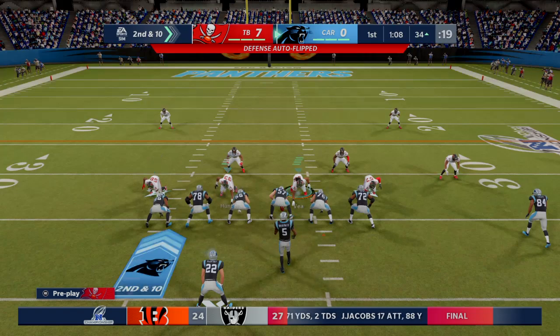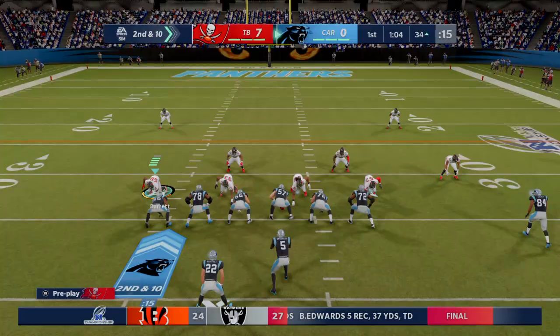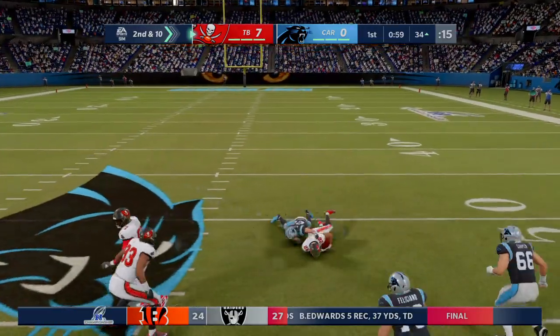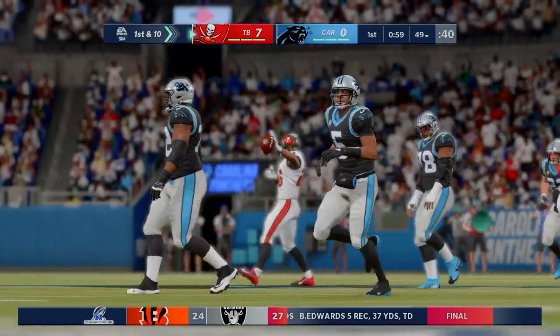2nd and 10. A very chilly day here, but no snow. And I've got to say, if it's going to be this cold, I want snow. 34-yard line. Now he's hit, and Bridgewater loses the football, and it's picked up by the Buccaneers. They get the football and will set up shop at their own 49-yard line.